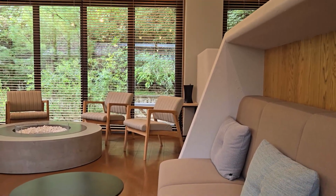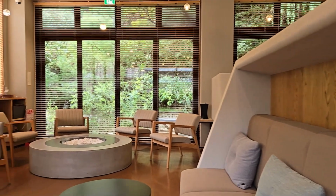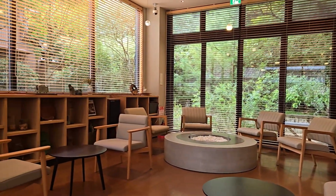They have so many big windows in this space, so you get so much natural lighting, and it was just an amazing spot to unwind or digest after breakfast like how we're doing over here, because this hotel's breakfast is just so good, and I'll show it to you right over here now.